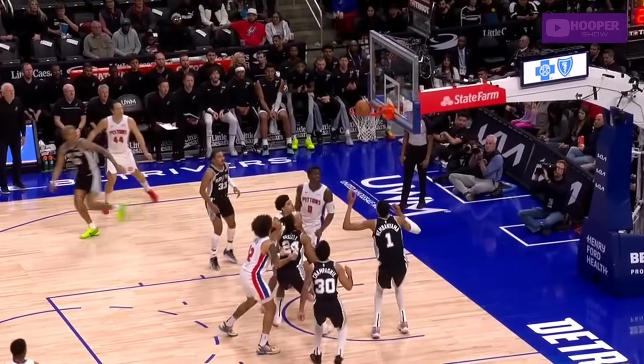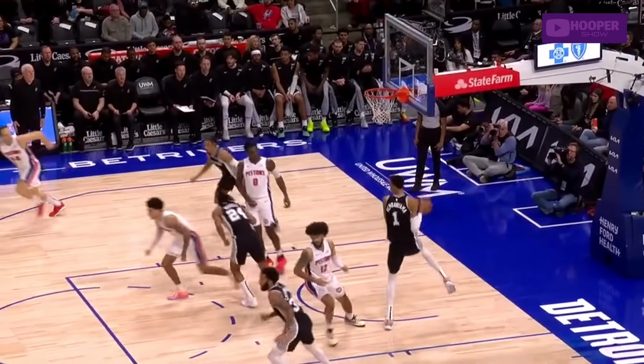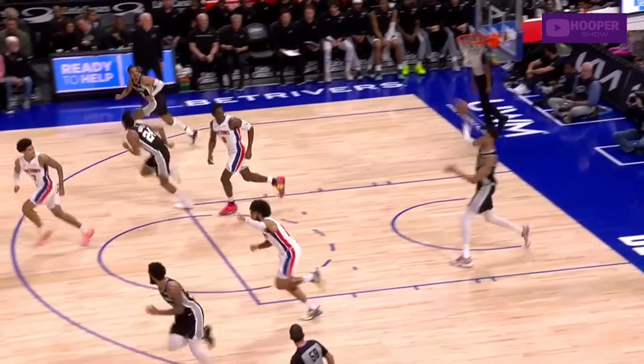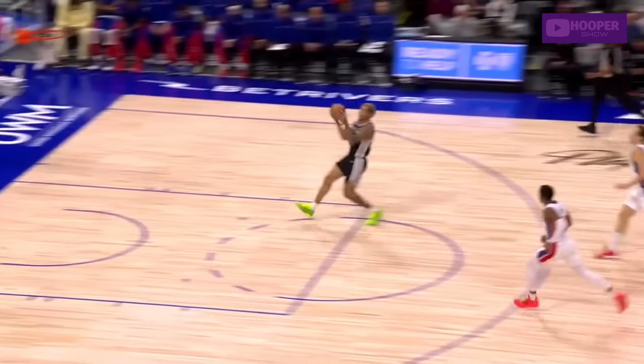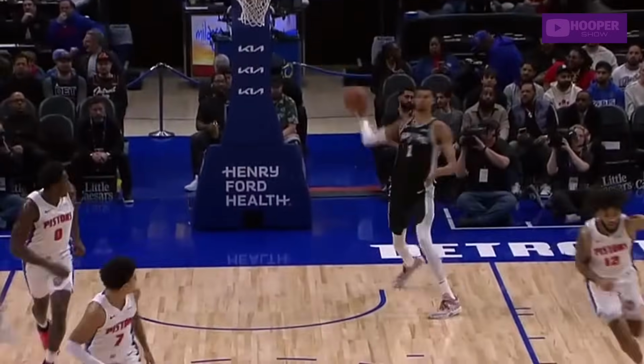On the next play, Wemby gets a defensive rebound. His teammates are starting to run the break, leaving Wembanyama to take over the ball. Instead, Wemby has the perfect court vision and goes with a super fast full court pass to find Jeremy Sochan for an open dunk. Look at how Wemby throws the pass without making a dribble or even a step forward.